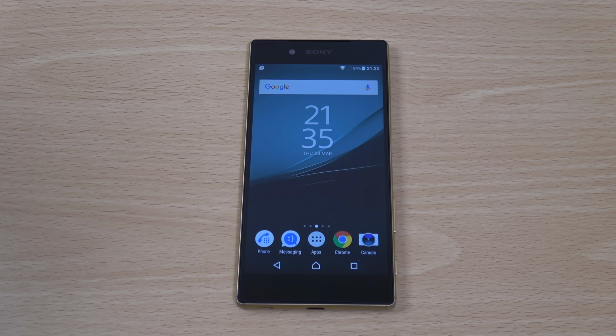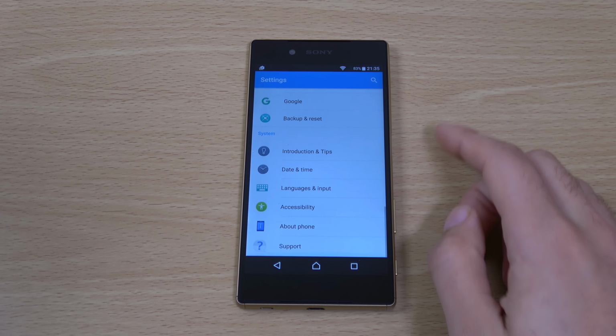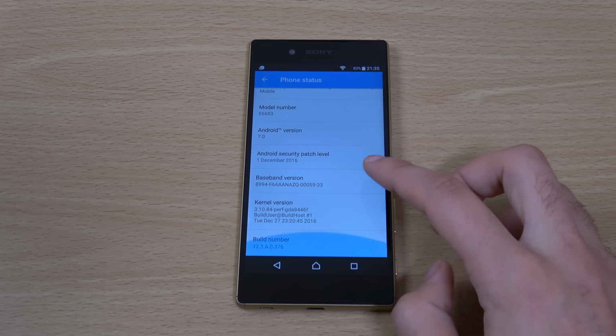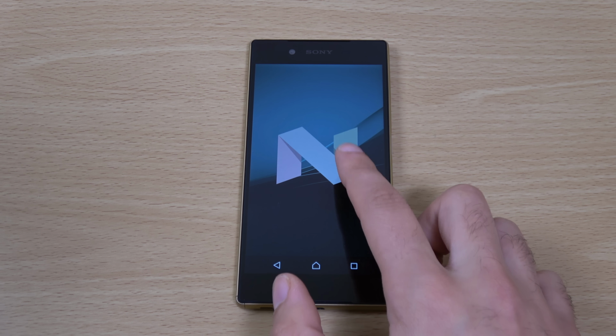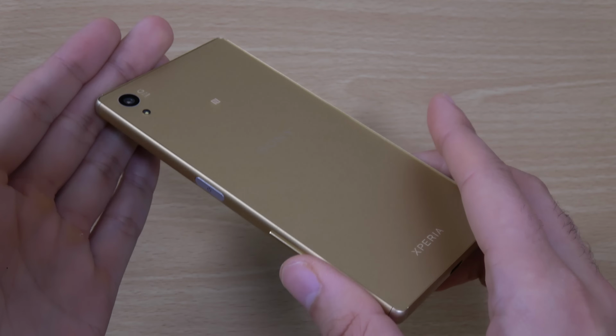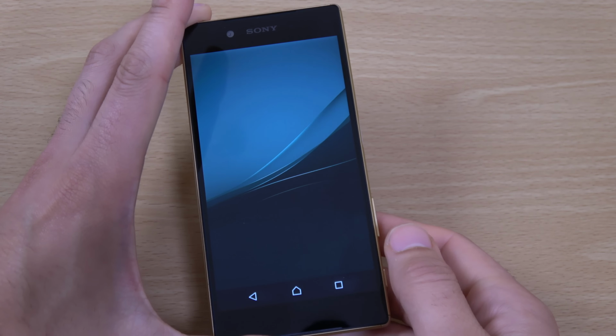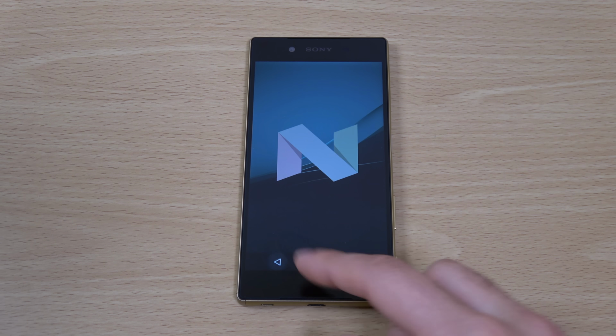Hey guys, so I just wanted to check out the official Android 7.0 update for the Xperia Z5. Some people have been asking me to check it out, so we do have it now on the 2015 flagship from Sony, which I do have fond memories of. I think it was the first phone to come with a new camera and a very nice premium design. In terms of the golden nugget, we do really have Nougat now on the device, which is very apt if you ask me.